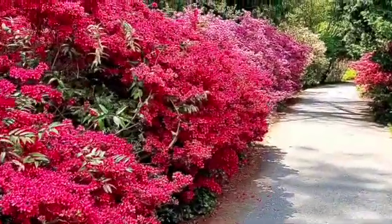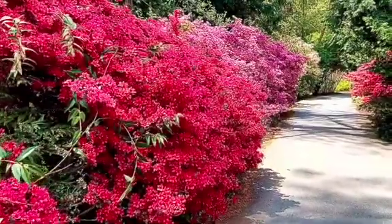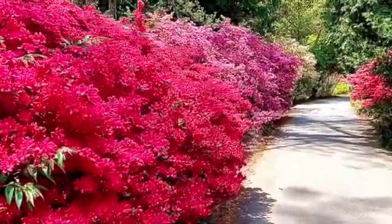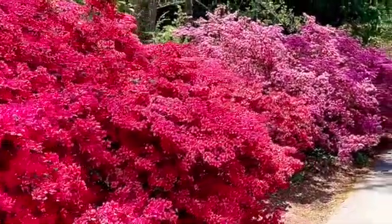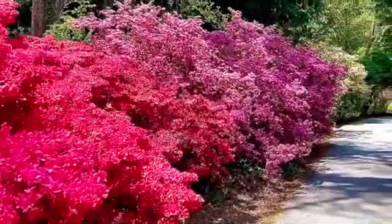This is the Azalea Trail. This is absolutely spectacular. I mean, look at these bushes. Full bloom.